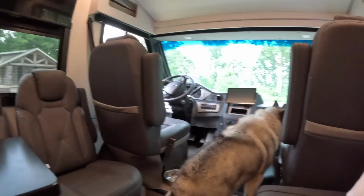Bo's riding shotgun. Bo's up on the driver's seat. A strong thing, I think, is the decor. It looks nice. It's beautiful. To me, it's just what I like. It's perfect for me. It's open and bright and spacious, and I like the feel of it.